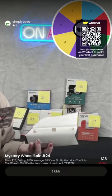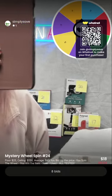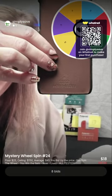I don't know if you can see, it's hard to see, but it has the serial number and everything, so you know it's authentic. Easy resale.